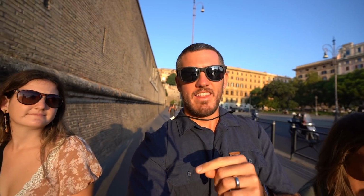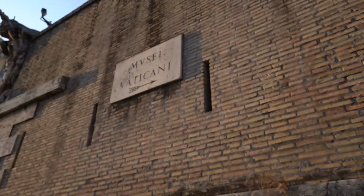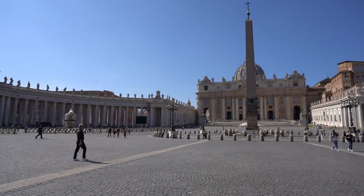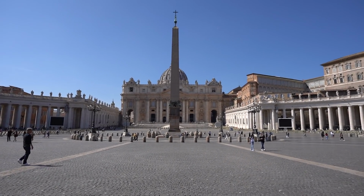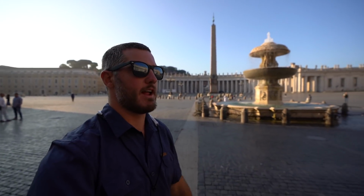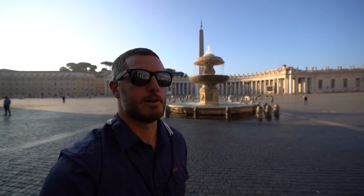Alright, so we're currently in Italy right now, but as soon as we go on this side of the wall, we will be in the next country, number 23, as soon as we go over this wall. Oh my God. So usually this whole place is mobbed with people, but it's pretty empty right now. I'm not sure if that's just because of COVID or because it's so early as well.